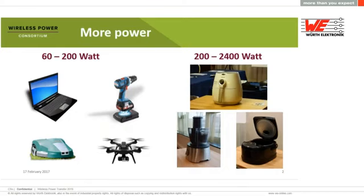And of course, there are plenty of applications that can implement a wireless power transfer system. Low power applications, or even kitchen devices like coffee makers or blenders. Nowadays, regulations and standards for high power applications are being developed. They are looking forward to a possible integration of wireless power transfer systems in this field of application.